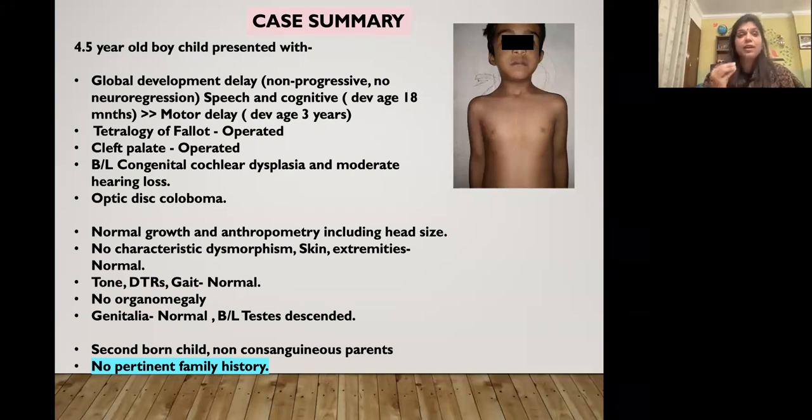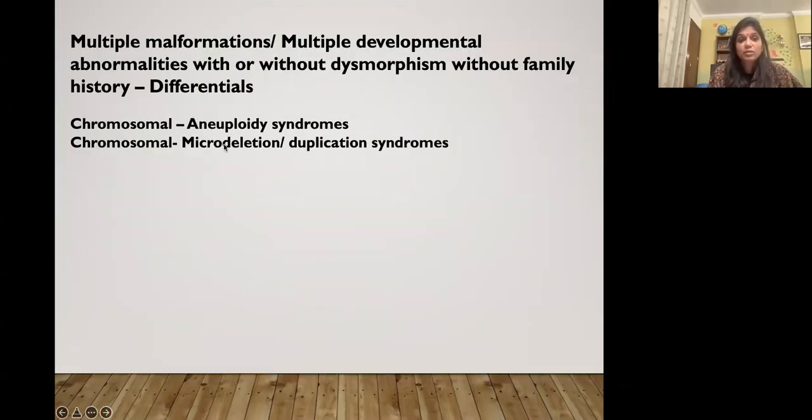Now, the finding of optic disc coloboma becomes important in this case, as it is a specific finding, and it was good that a thorough eye examination was done for this child, because such specific findings can give us a clue to the diagnosis. The growth seemed to be normal. There was no characteristic dysmorphism. He was a second-born child. No other family history, non-consanguineous parents.